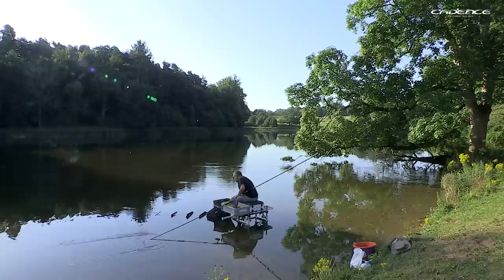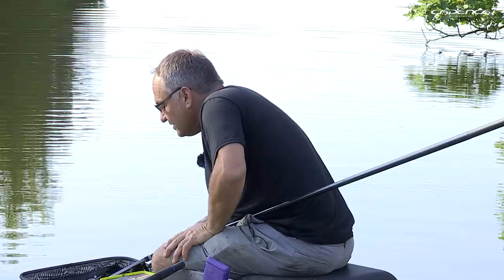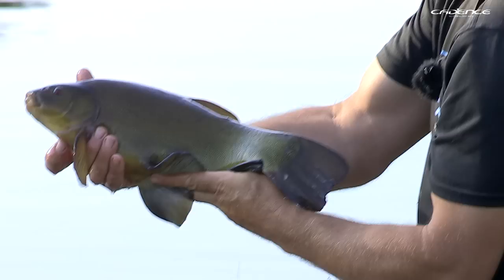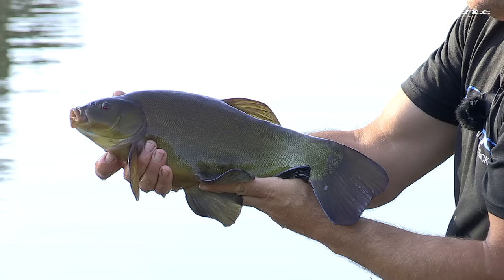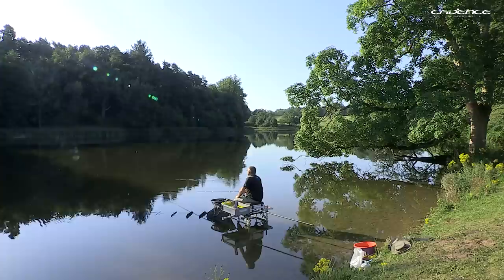So he's not a monster, I'd say he's about 3.5 pound. And it's an absolutely beautiful, immaculate fish. He's got really big, massive paddle fins. I'll just hold him up quickly for you so Chappie can see. Look at that, that's a male tench. You can see the muscles there by its pectoral fin. Look at the size of its dorsal fin. And how fantastic. Well, that feels good to get at least one tench under our belt.